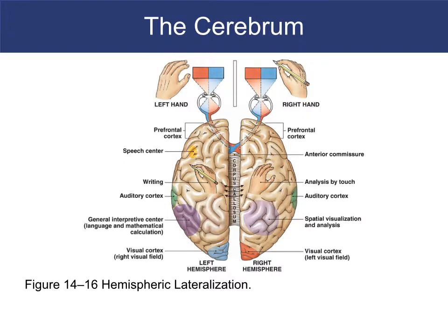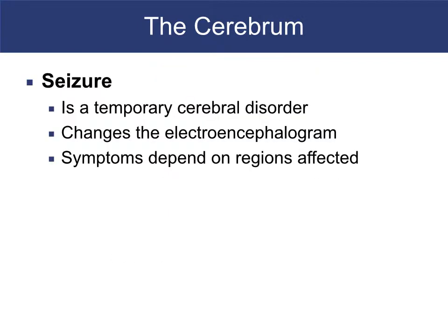So anyway, here's kind of a lot of hemispheric lateralization, a little diagram. Please don't go memorizing this. Once again, this is the right-handed person who's holding the pencil you see in their right hand. So they're usually going to have most of their dominant centers over here on this side. So writing, speech, general interpretive area, visual cortex is mostly on this side. And I'll just leave it at that.